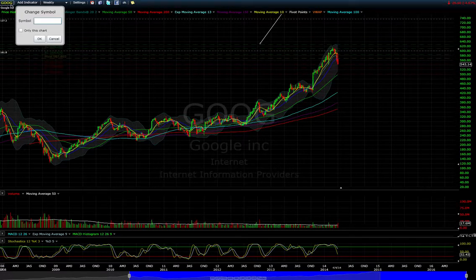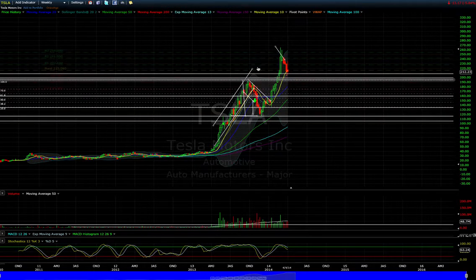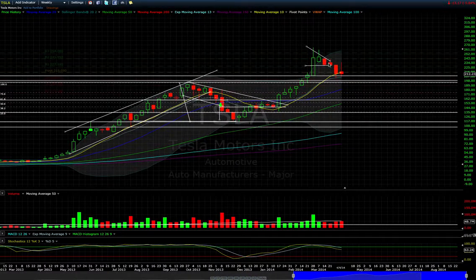Okay, let's go over Tesla. Haven't looked at Tesla in a while. Making a nice little inside bar pattern. Let's pull back the chart. So I mentioned that it could look like a nice weekly bullish pattern, but see, it failed. And I mentioned that it broke this line. So that's why you always have to wait for the pattern to fully develop. Right now, there's nothing to do here.